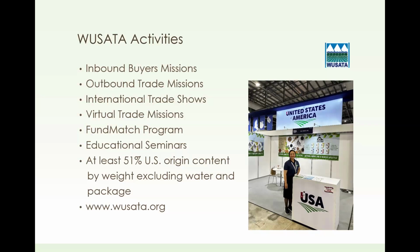And the Fund Match program is an individual financial assistance program. So if you participate in any of those outbound missions or international trade shows, you can request reimbursement for those export marketing costs. Up to 50% of your cost will be reimbursed. So if you go to an international trade show and use $8,000 for the booth fee, $3,000 for the airfare, and $1,500 for your hotel, those are eligible to claim reimbursement. 50% of the reimbursement is eligible.